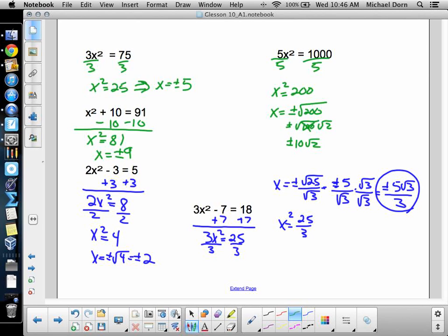Now, again, when quiz and test time comes, if you were to leave that as positive or negative square root of 25 over 3, you'd have some points taken off, but you could certainly get some credit for that, because you have extracted correctly. You just haven't simplified. But almost everything we're seeing today is pretty much a level 2 style problem. Very basic information that everyone should be able to do.